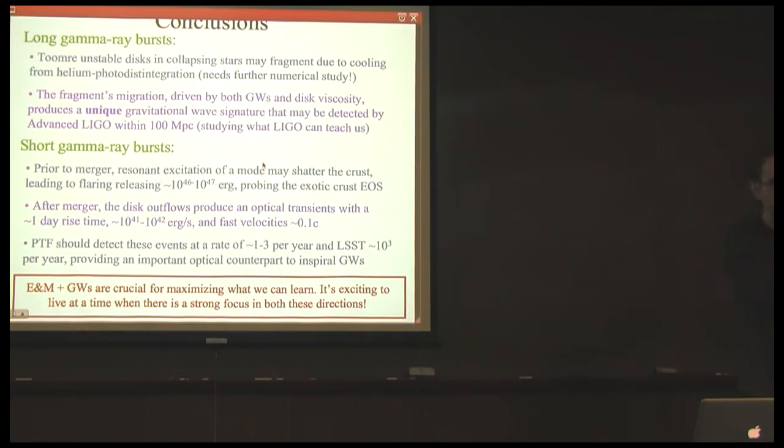So is the rate already limited by the year of PTF? Well, if it's 1 per year, and we don't see it, right? Within the statistics, I think it's still consistent.